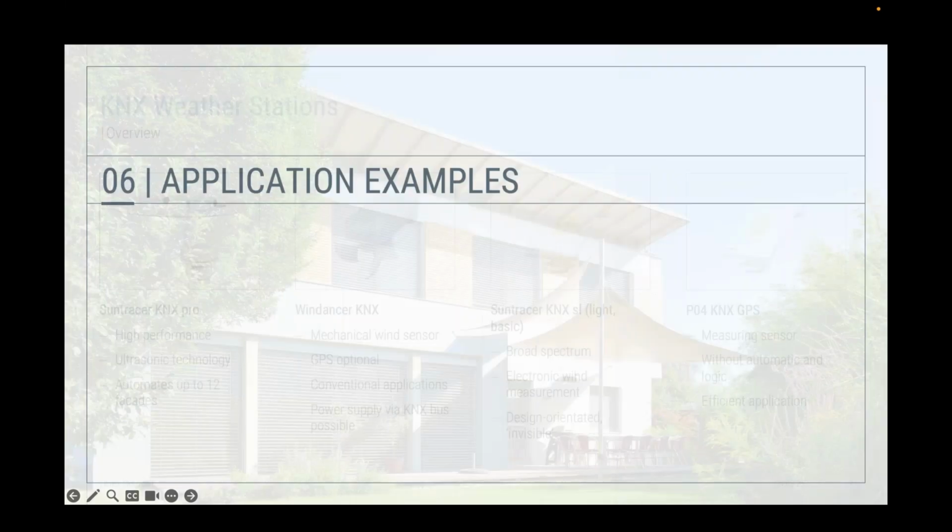Okay, I hope that answered the question. If you would like to have more use cases about the wind direction of the SunTracer Pro, feel free to reach out to me. I'll be happy to share some more use cases that I got to know in the past.